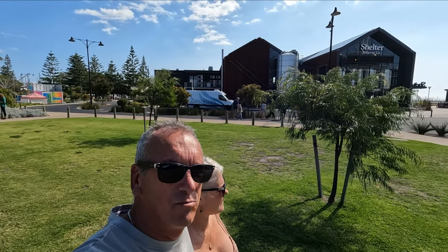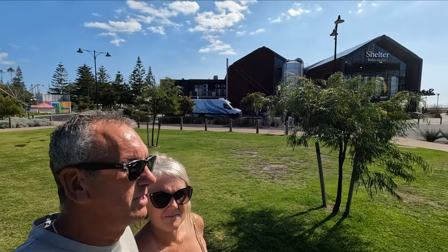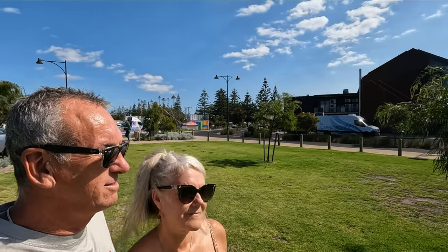We've come into Busselton for the day and we're having a look around. The first port of call is the Busselton Jetty, which is apparently spectacular. And the precinct itself is pretty good. Just gorgeous. Turn it around and have a look. There's a brewery and there's new buildings going up and it's nice grassy areas. And it's a sunny day today.